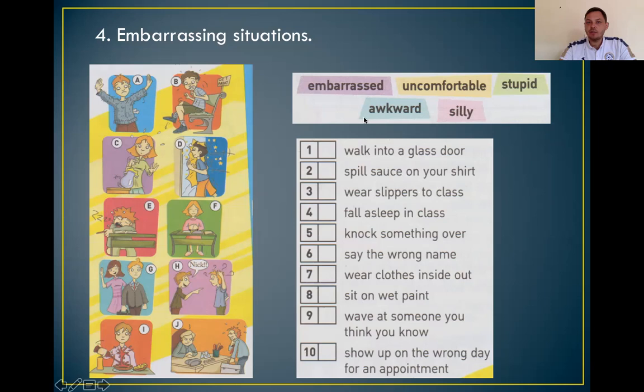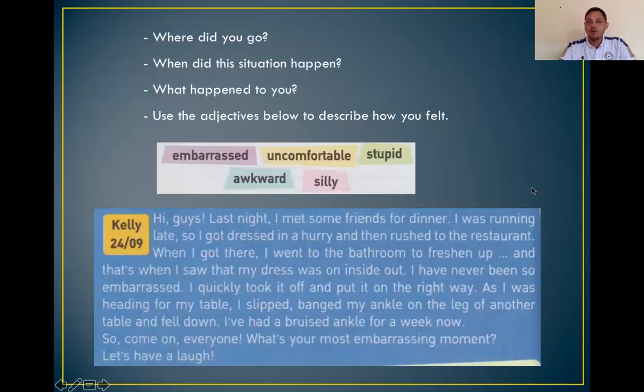And also you can use words like embarrassed, uncomfortable, stupid, awkward, silly, right? Let's look at them. This is a kind of structure, okay? The first question: where did you go? When did this situation happen? What happened to you? You describe, right? And use the adjectives below to describe how you felt, like embarrassed, uncomfortable, stupid, awkward, and silly.